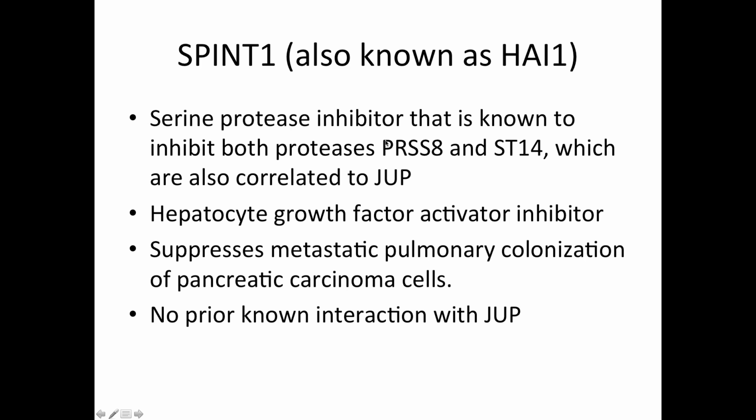It's a serine protease inhibitor. It's known to inhibit proteases PRSS8 and ST14, which were also shown to be correlated to JUP. It's a hepatocyte growth factor activator inhibitor, so it's inhibiting growth, which would make sense as a tumor suppressor.